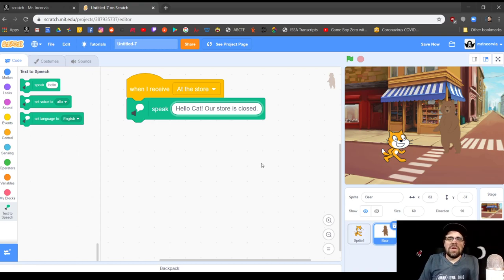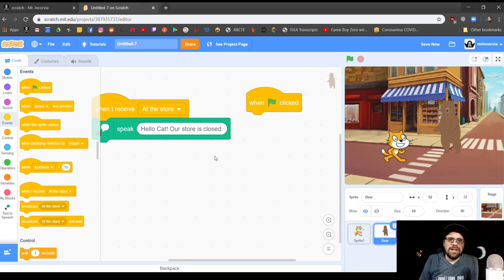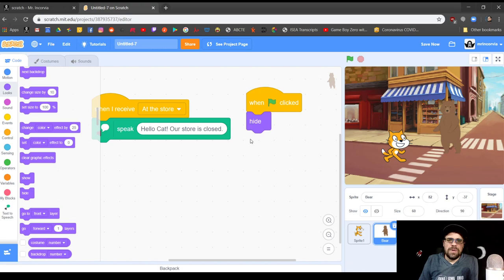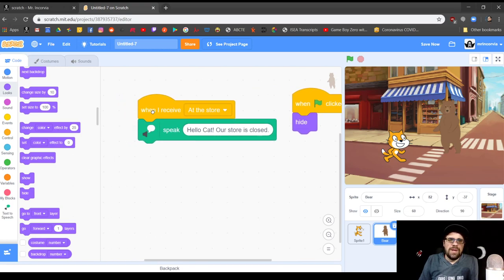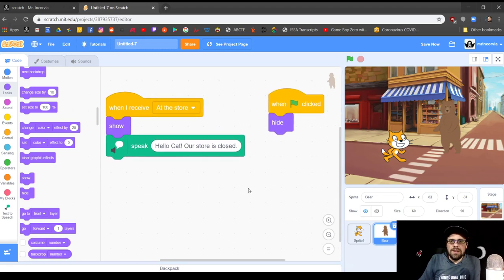So we need to start our bear hidden. So let's go and grab a when green flag clicked. We're going to hide him. Okay. And then when I receive at the store, we're going to click show. See? So when green flag clicked, hide the bear. But when we get at the store, show him and then say, hello, cat, our store is closed. So let's listen now. That should fix the first problem.